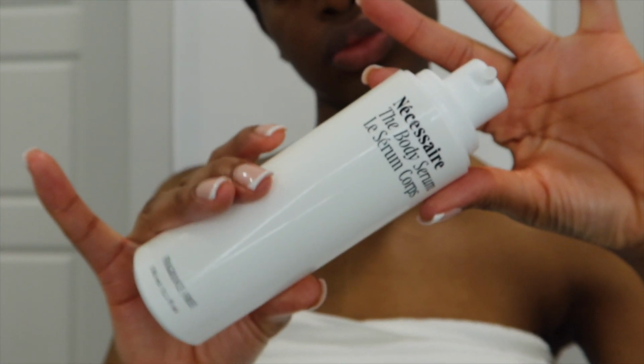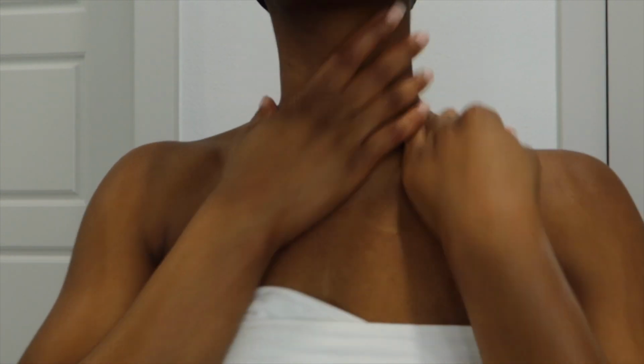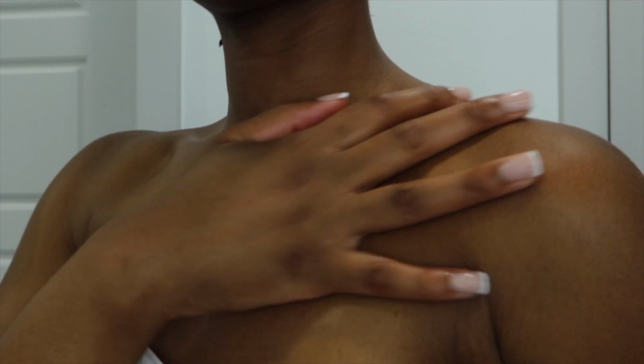So first thing, I like to go in with the Necessaire body serum. This serum just makes my body feel soft and just moisturized. And do you see that shine?